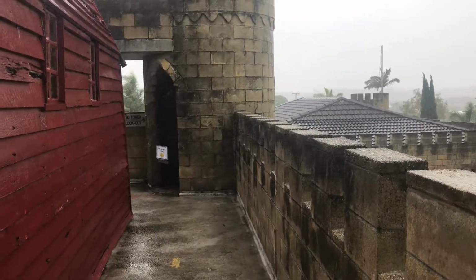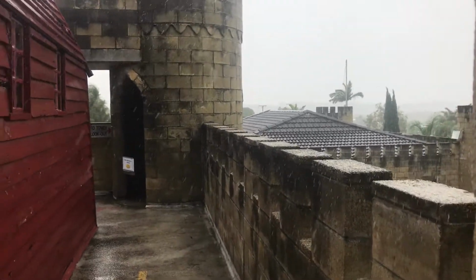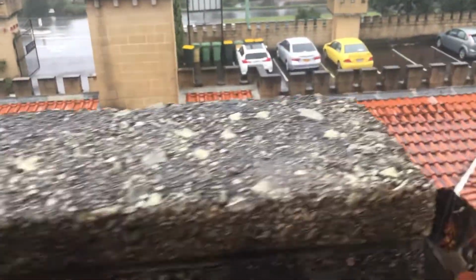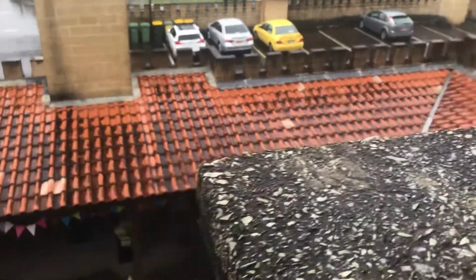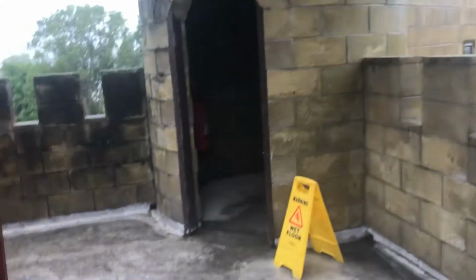Now I'm not going to take you much higher than this, not because it's raining. I love the rain. I love being out in the rain here at the castle. But because I do want you cheeky buggers not just to get a freebie here, but maybe inspire you to come and visit us.